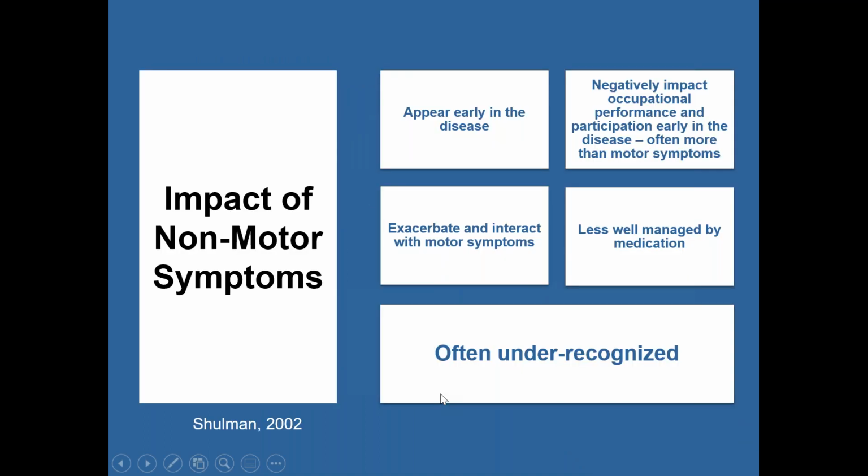So next, if we look at what do these non-motor symptoms impact? We know that they appear early in the disease, so sometimes even predate diagnosis. We know that they can negatively impact their occupational performance and participation more often even than their motor symptoms do. They even seem to exacerbate and interact with the motor symptoms.